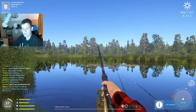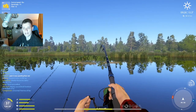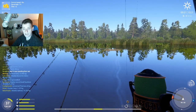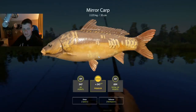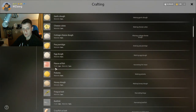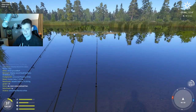It's a nice common. It was spooling the reel. Alright, first fish on potatoes with regular carp ground bait. Ah, that's not a common. It's not a marker, but it's not a common. Guess what? We just caught some pieces of fish. Two pieces of fish.